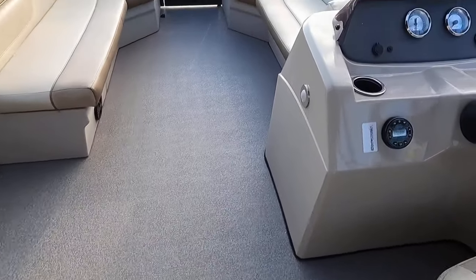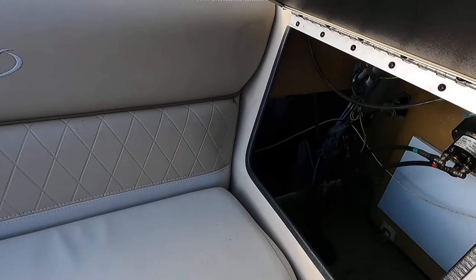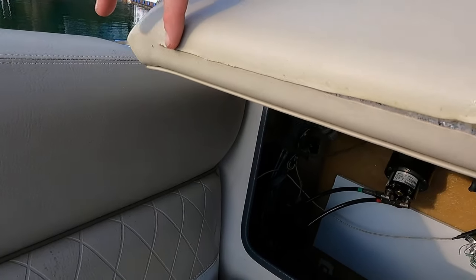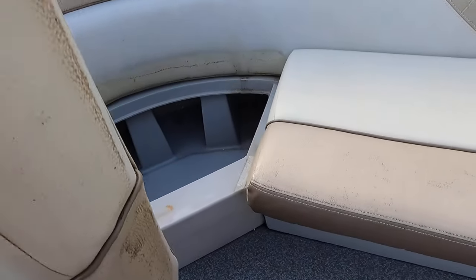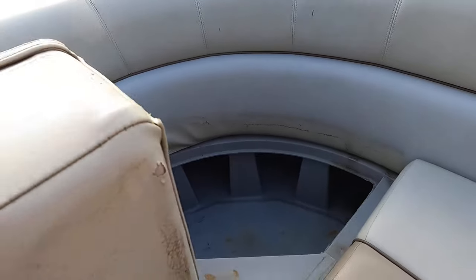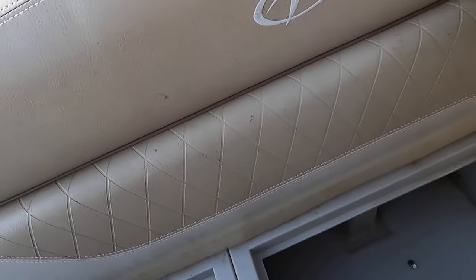Let's head right back up front and start right here. A little bit of wear on that vinyl section and a good little tear going across the bottom edge of this. So again, this is actually a real good representation. You can't always, if you're looking for the one with the least amount of wear and tear, you're just going to have to take a look at all of them, because the wear and tear is not always the higher engine hour boat. A little bit of loose fabric right there, but I don't see anything wrong with it. Pull this edge up. Oh, this one's in the way here. There we go.